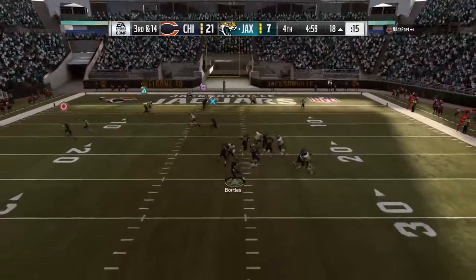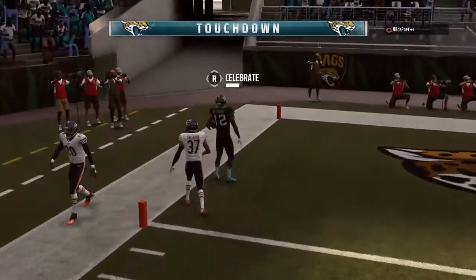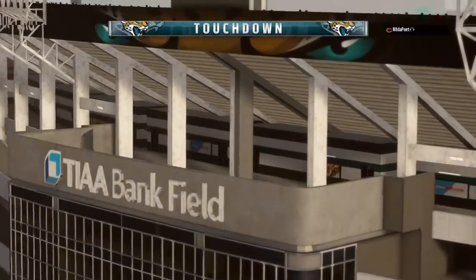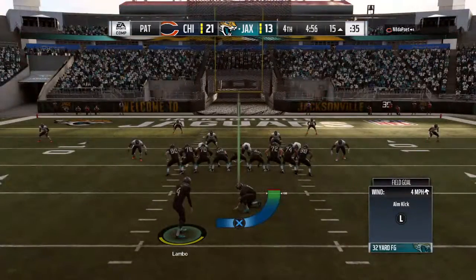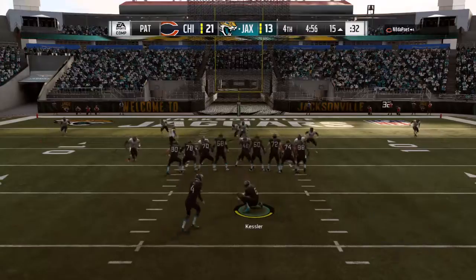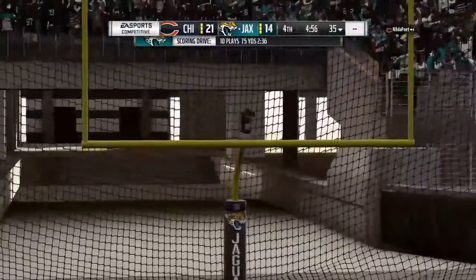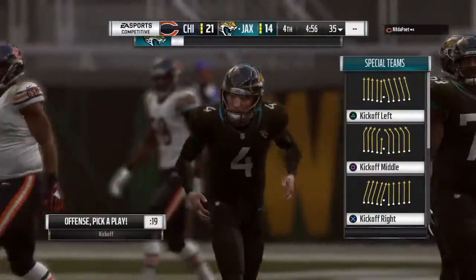Now Bortles. Touchdown, Jacksonville. In for the score. And the Jaguars have cut it back within a score. Point after by Lambeau, up and good. And now things get a bit more interesting here in this fourth quarter.